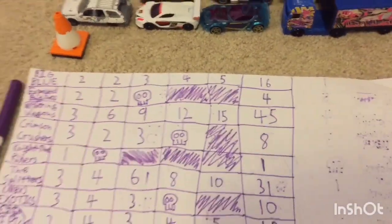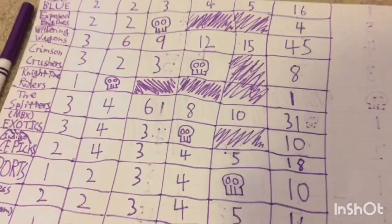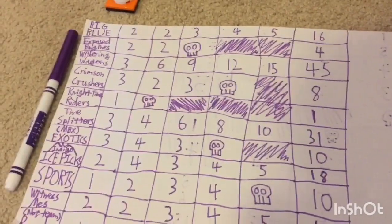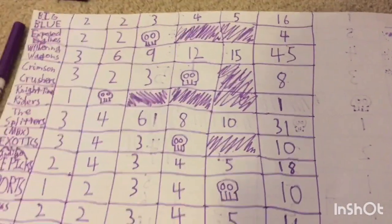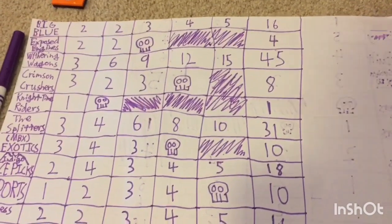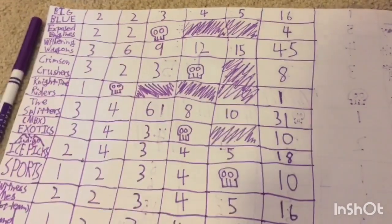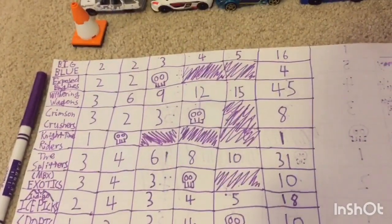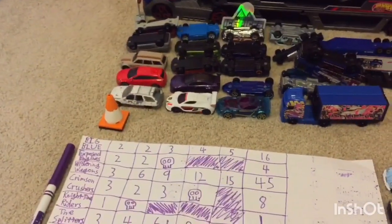Withering Wagons with the most points, 45. Second place goes to the Splitters with 31. Third goes to Indigo with 18. And then Big Blue and Witness Me's tie with 16. And then in the losers, Sports and Exotics both had 10, even though Exotics lasted shorter than Sports. And Crimson had 8. Exposed Engines had 4. And Nighttime Riders had 1. Yeah, so that was a tally.